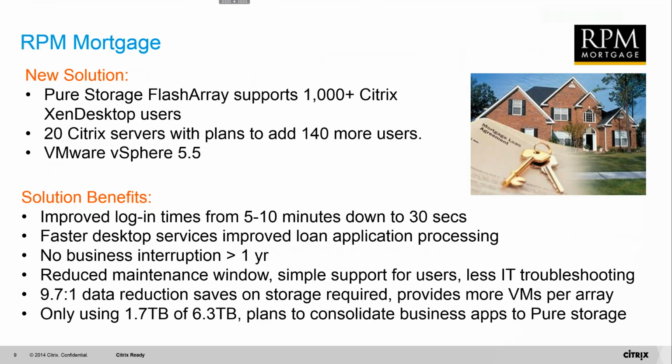With VDI and XenDesktop, all we have to do is update the gold image. We only have three gold images, so we just update that, push it out, and users get the new image and just run from there. Another thing we like about XenDesktop is that it's non-persistent. Every night we reboot our VDI and it comes back to its original state. So if users try to install anything or get infected with a virus, we reboot the VDI and it comes back to its original state, a clean machine every time they log in.